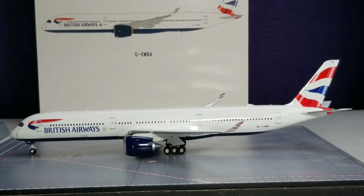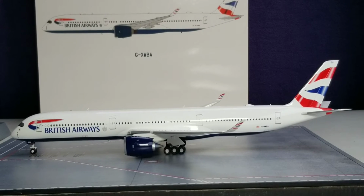There it is, everyone. The Inflight Commemorative British Airways Airbus A350-1000 XWB extra wide body aircraft in their Union Jack livery scheme in a 1-200 scale model. Alright, allow me to share some information about the British Airways Airbus A350-1000 XWB extra wide body aircraft and how it became a part of their fleet and which aircraft it is going to replace, it's already replaced as we speak.